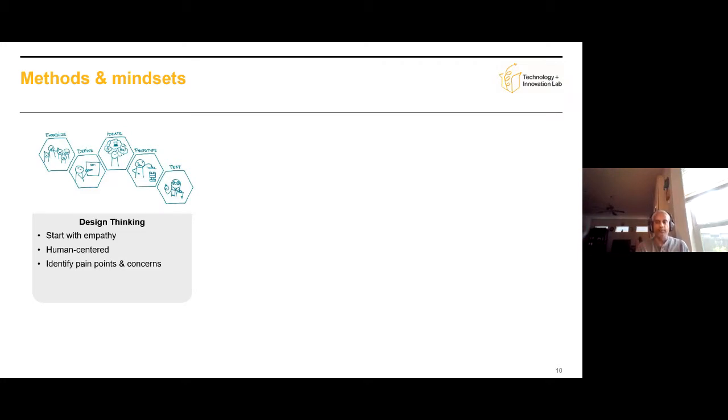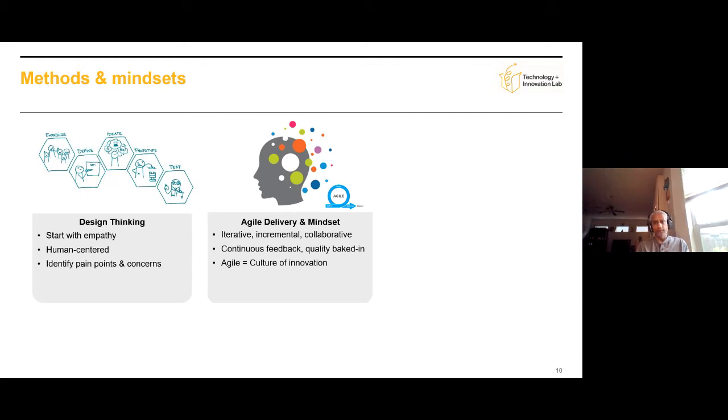Right? It's solving the wrong problem that causes problems. But when you solve the right problem, or you focus on the right problem, all of your efforts are concentrated and focused on that one thing and one thing alone. Once you know what you're trying to solve, the next step is taken into agile delivery and mindset, which is, as you know, iterative, incremental, collaborative in nature. There's continuous feedback built in, and quality is baked in from the beginning. So agile leads to a culture of innovation, and we'll talk about some of those aspects later.